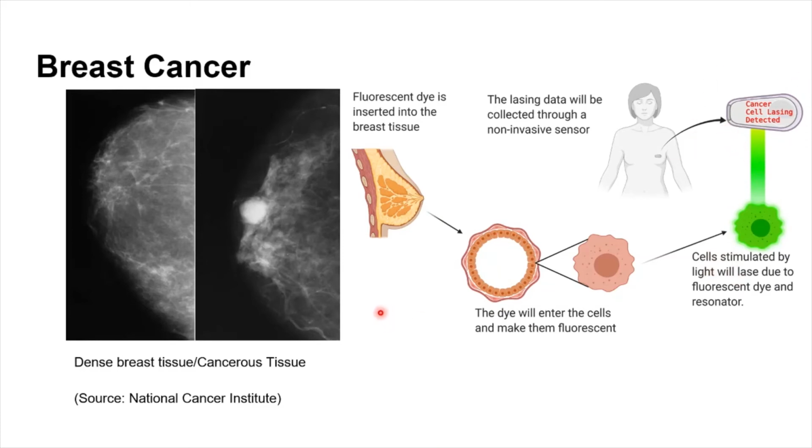But how are we going to differentiate a healthy cell and a cancerous cell? As you can see, a cancerous tissue and a healthy tissue have different properties, and these affect their cell shapes. As we said, these cell shapes affect the lasing that we get out of these cells, so that we can differentiate those signals.